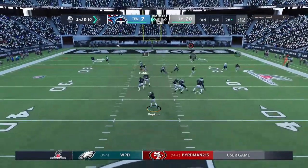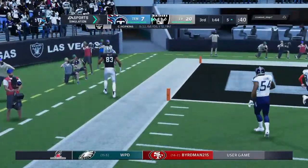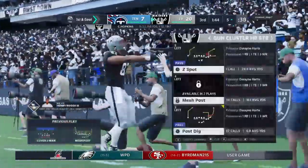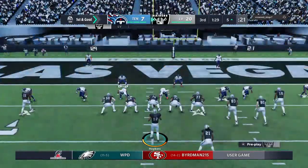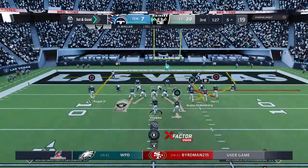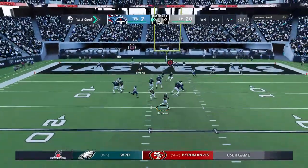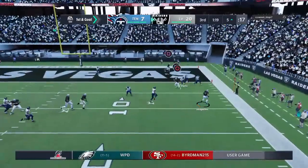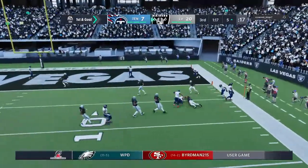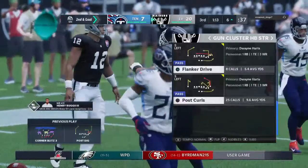From the gun, Hopkins. And this is caught at the 8. And he will reach the 5-yard line before going out of bounds. They're able to convert on 3rd down, and that sets up a 1st and goal. Operating from the gun, Hopkins eluding the pressure right. And he's going to go down just outside of the 5, right around the 6-yard line.